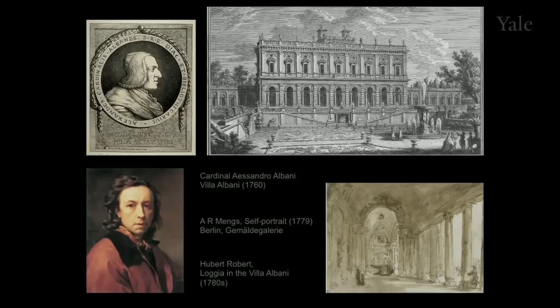In Rome, West did what Gavin and Hamilton had done just a few years earlier. He dropped into a kind of informal master class for ambitious artists from other countries. He was quickly connected with Cardinal Albani at the upper left, a great collector and patron who was just putting the last touches on his new villa. You can see the garden front at the top right. And below, in the drawing, there is the famous loggia where Albani's marvelous changing collection of Greek and Roman statues was shown.